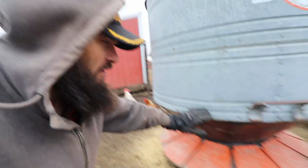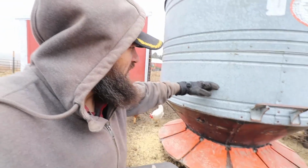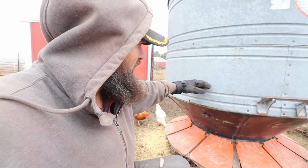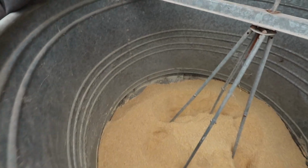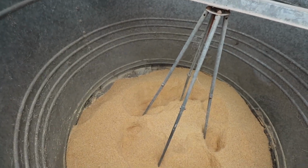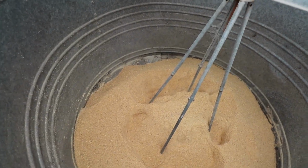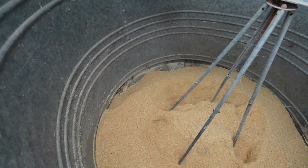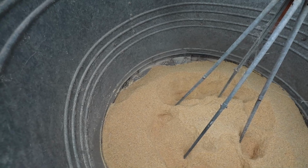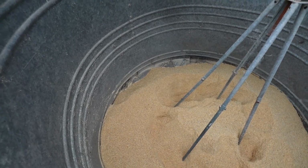Now yesterday I only filled this thing up to about here. Let's see, it was probably at most right about there. All right, so as you can see in there, they've been eating. You can see those little pockets in the feed. That's where the feed has been getting sucked down in just those areas.